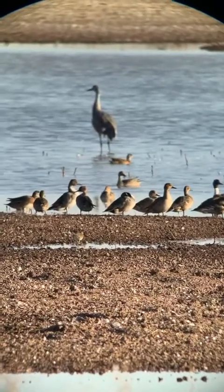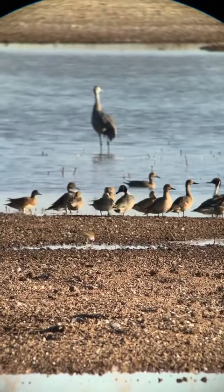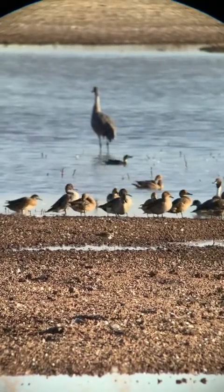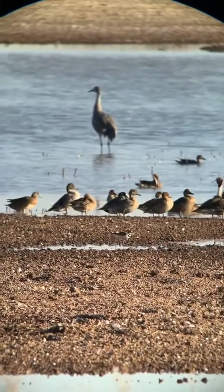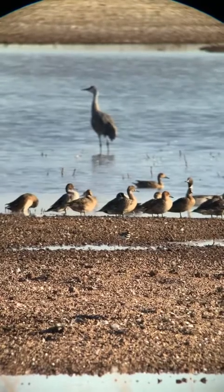Zooming on some ducks here. Got pintails, of course a sandhill crane, and then there in the front we've got a killdeer. Oh, brown thrasher, and gray catbird. I haven't seen those in a while, and summer tanagers are fantastic. Is that a male or female summer tanager?